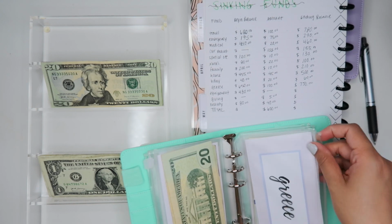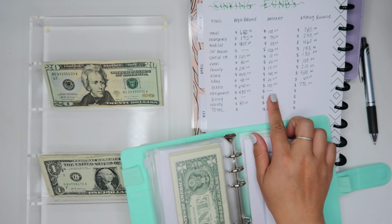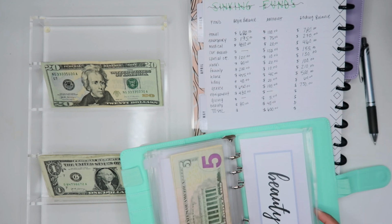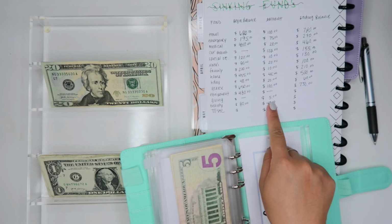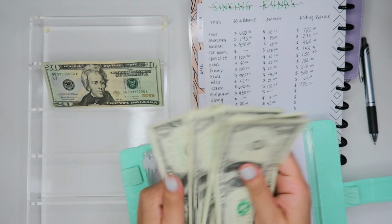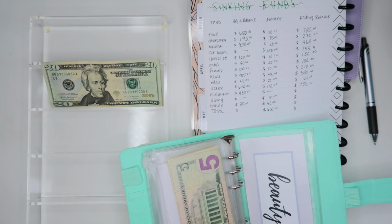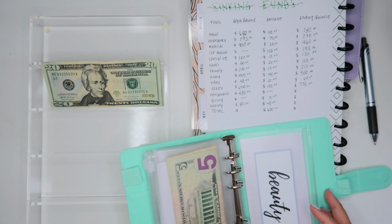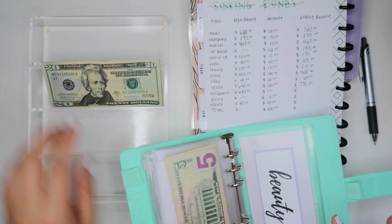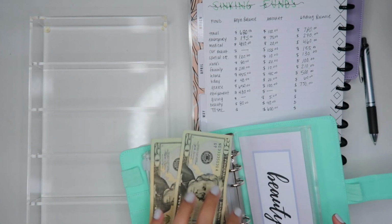The next envelope we have is equipment. Equipment is getting nothing this round. And then giving is $5, which should be all the ones. 1, 2, 3, 4, 5. This goes straight into my actual wallet, so I'll put that to the side. And then beauty is getting $40, which is the last two 20s here.